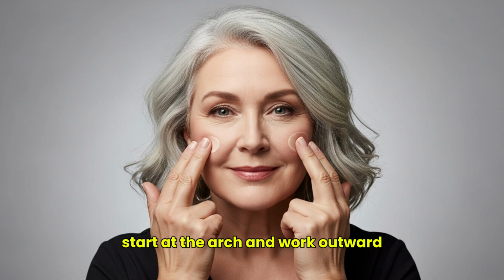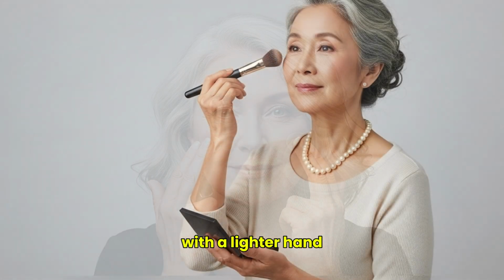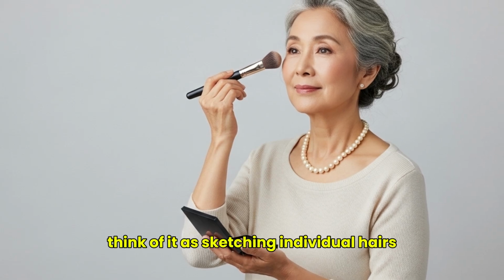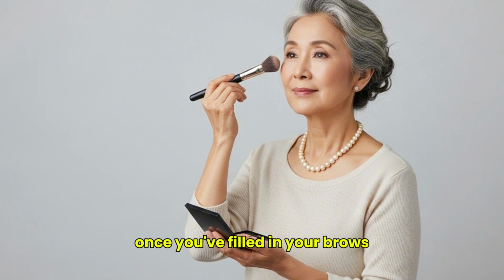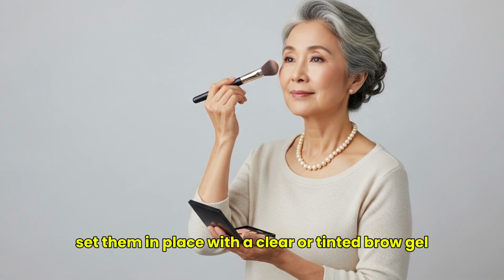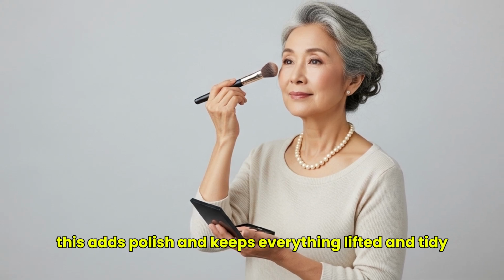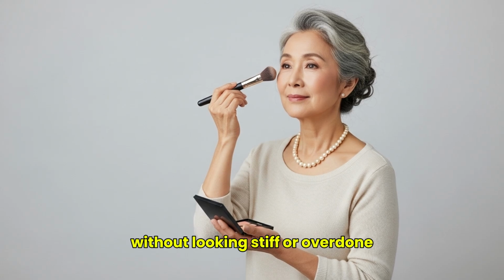Start at the arch and work outward, then gently fill toward the inner corners with a lighter hand. Think of it as sketching individual hairs, not coloring in a shape. Once you've filled in your brows, set them in place with a clear or tinted brow gel. This adds polish and keeps everything lifted and tidy, without looking stiff or overdone.